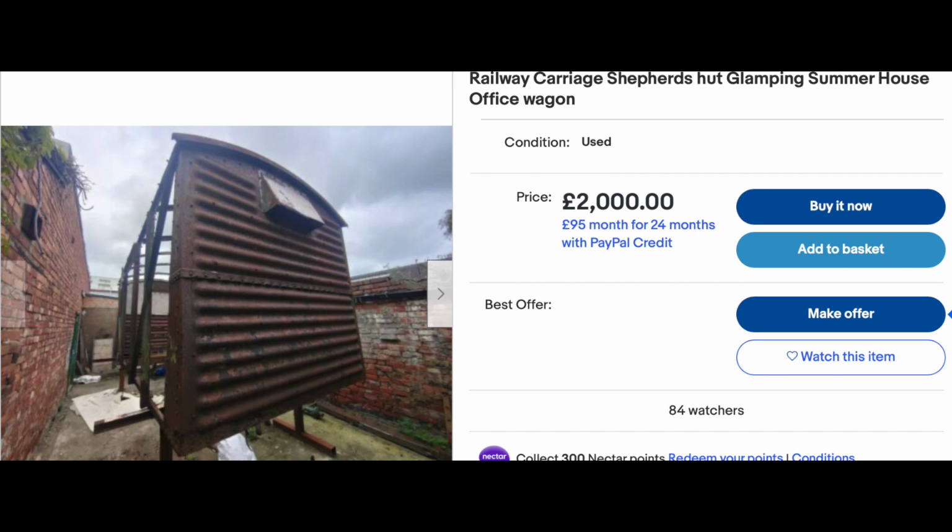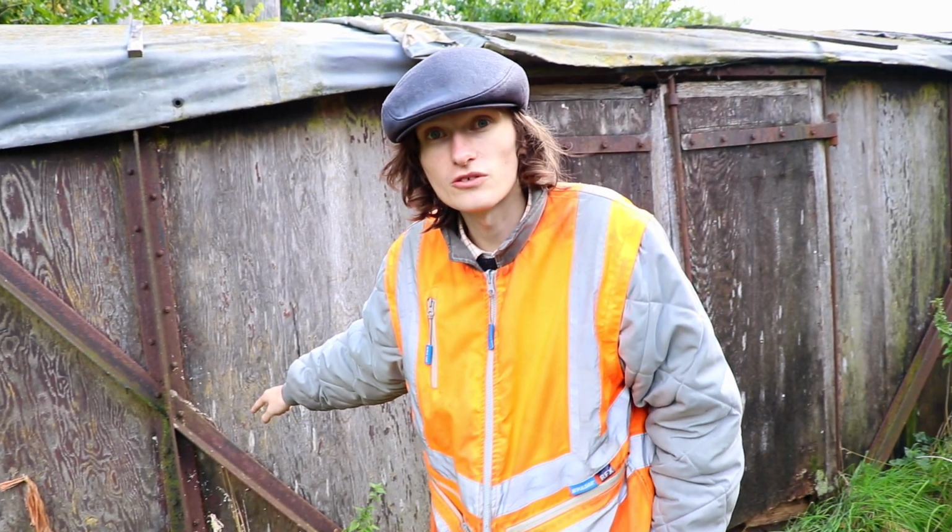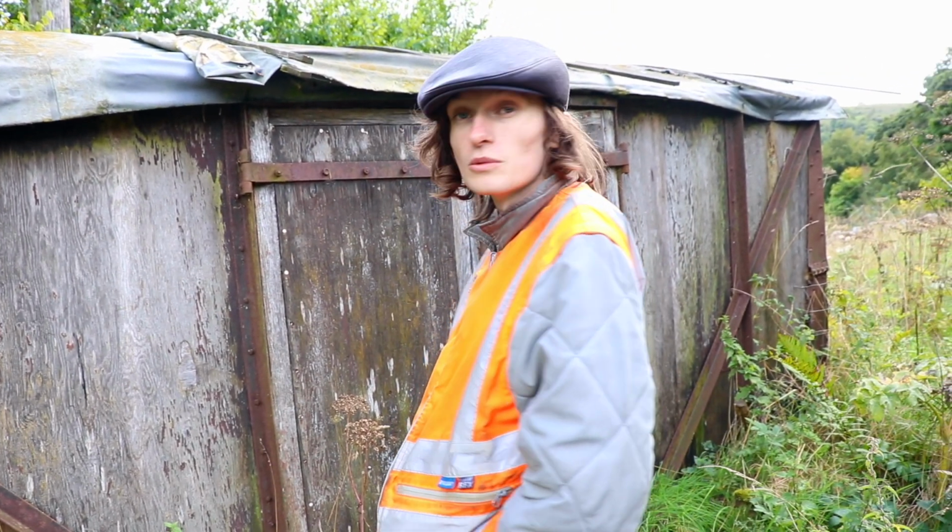But this is complete. Still got its original wood and its original frame. It's even got its original floor in it. So this would be worth quite a lot of money to someone.